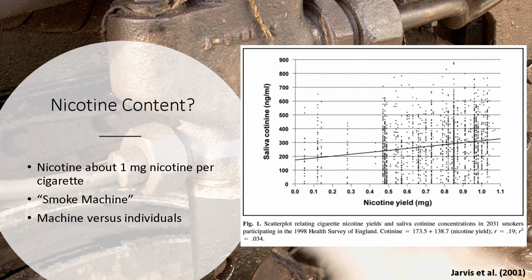So picture R2-D2 or C3PO smoking a pack of cigarettes. At least that's what I'm thinking. But generally the concept is that there's a defined volume of smoke, defined set of time, and a standard set of conditions listed by the manufacturers.